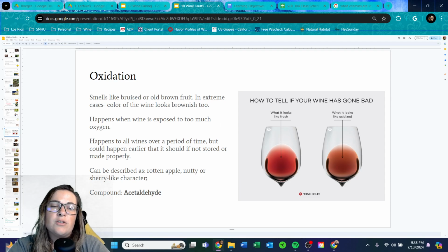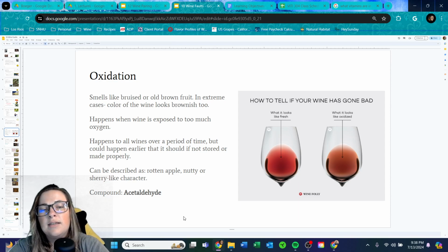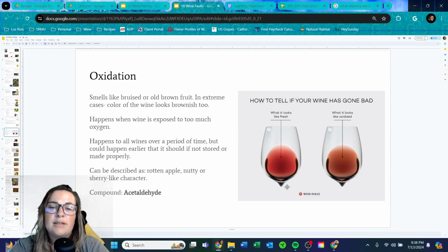The characters that can arise from this are rotten apple, nutty, or sherry-like character. The compound responsible for this is acetaldehyde. Cool. So oxygen creates oxidation in the wine, and then acetaldehyde comes in and adjusts the aromas to these rotten apple, nutty, or sherry-like characters.